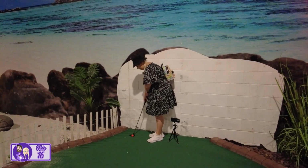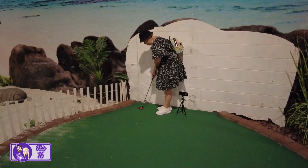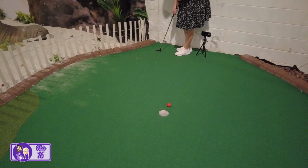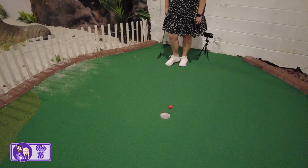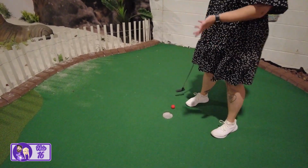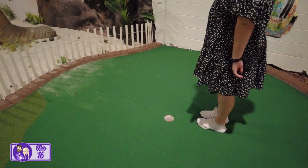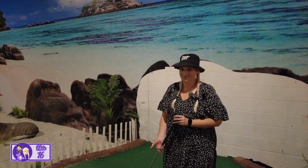Help me, little sea lion babies. They don't like you. They said they're not helping you either. They only like people on the other side.